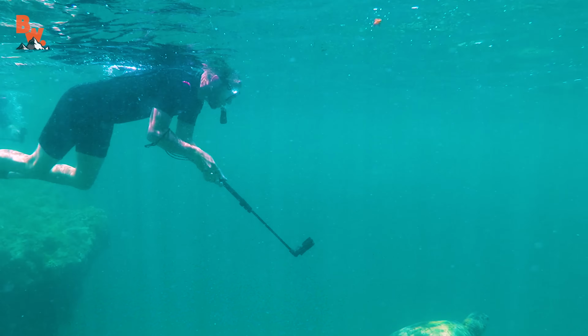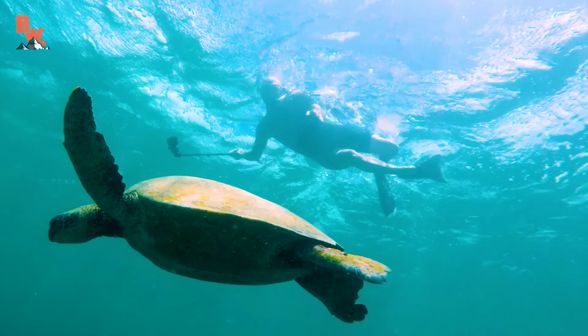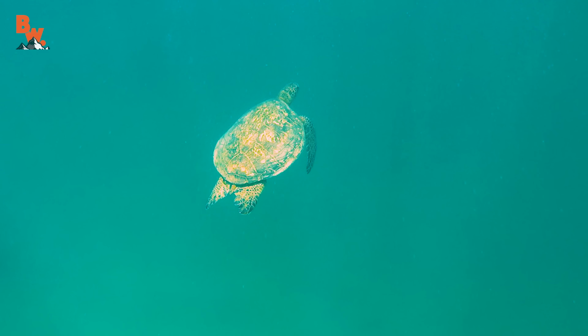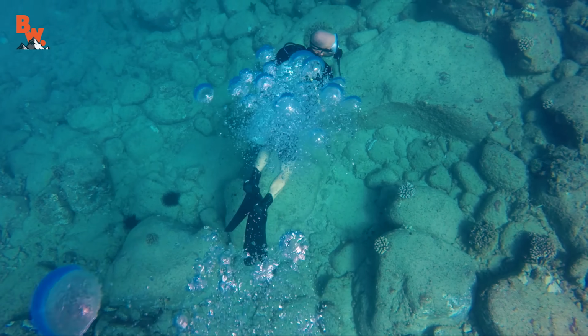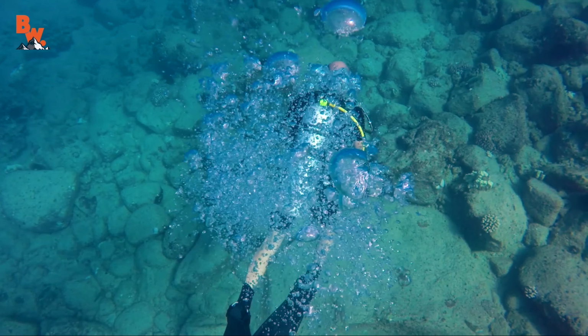In order to properly admire sea turtles in the wild, you need to either snorkel, where you can drop beneath the surface and watch them from a safe distance for a few seconds, or you can scuba dive and spend nearly an hour visiting in their watery realm.